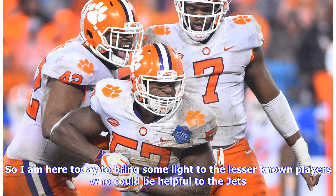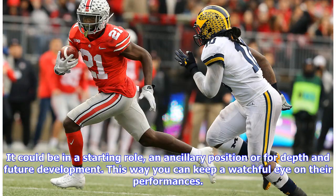So I am here today to bring some light to the lesser-known players who could be helpful to the Jets. It could be in a starting role, an ancillary position, or for depth and future development. This way you can keep a watchful eye on their performances.